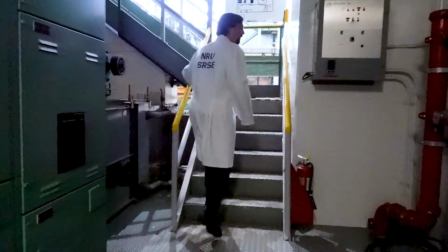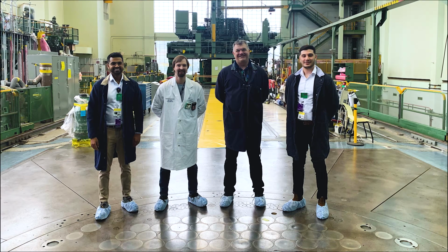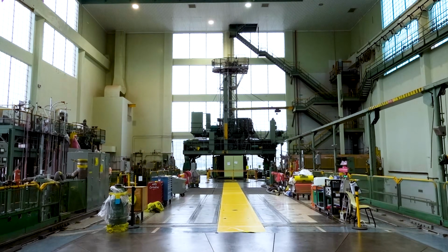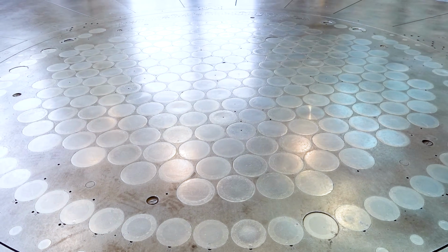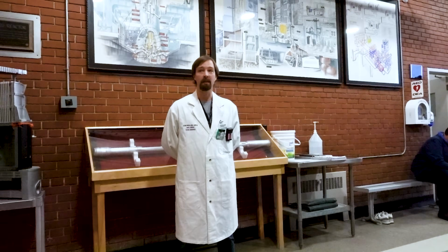All right, so one of the highlights was going all the way to the top of this reactor and standing on the reactor face. When this reactor was operating, it was safe to walk on top. I know, that's pretty cool. Now, these little circles on top of the reactor face is where both fuel and isotope production rods would be inserted. So as the reactor operated, the target rods would be exposed to neutrons and later harvested for radioisotopes.